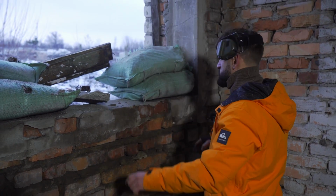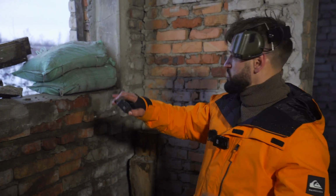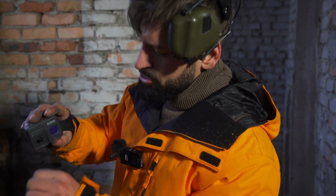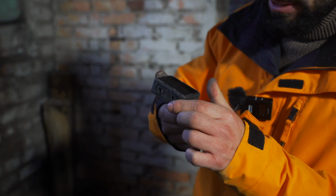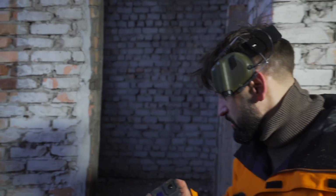Take a look, everything around is blasted off, some sandbags remain on those windows, they are frozen, they are cracked. But take a look at our camera. You've probably already watched the piece it recorded, which means it is pretty much whole and alive. And that is coolest for me.